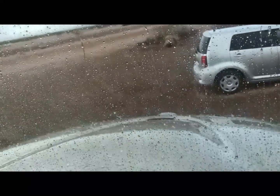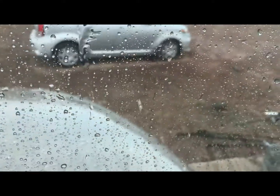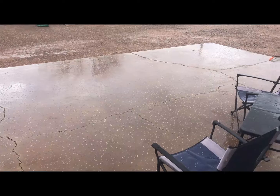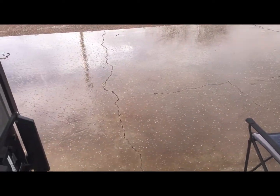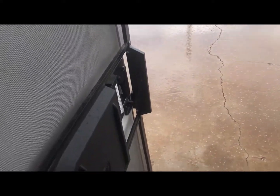It's hailing in Arizona. Bouncing off the top of the bus. Woo! Craziness. Wow. Oh my god. That is nuts. Check that out. Wow. I don't know if this is getting picked up. It's already starting to melt. Woo.